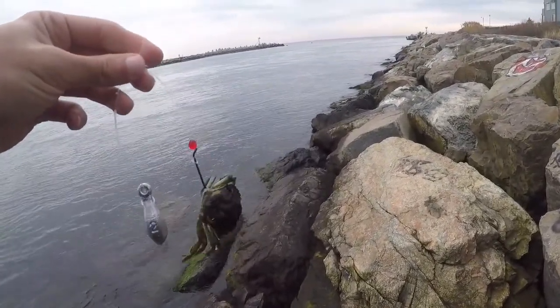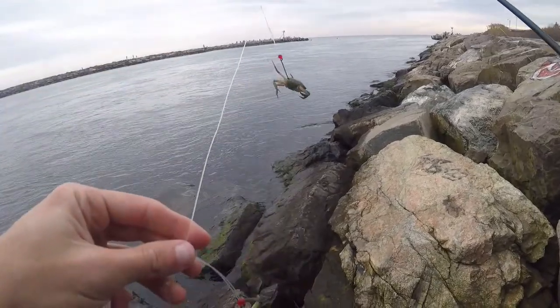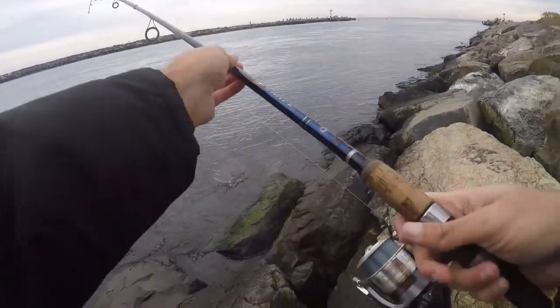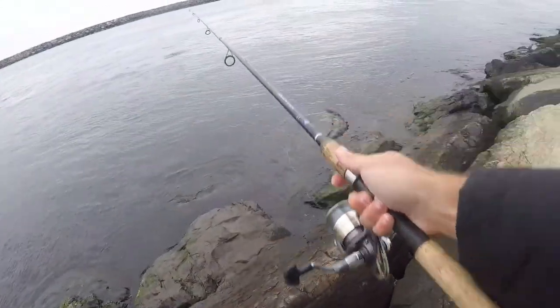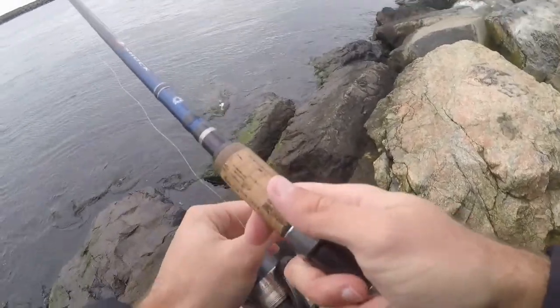Alright, so here's the second setup. Same rig, just with a smaller bank sinker instead of a heavier pyramid sinker, just because this is going to be worked in some more snaggy areas. So I'm going to try to keep this a little bit closer to shore here.